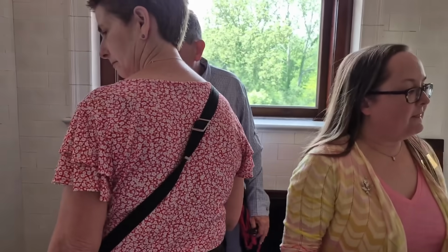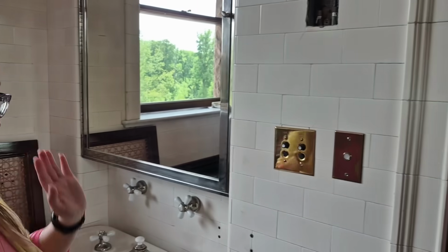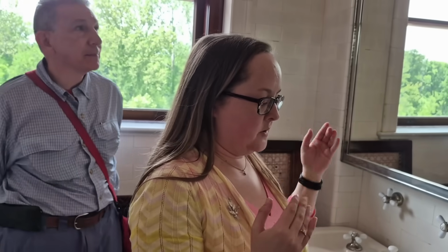Is this a call button? This is a call button. How about that? And we'll see Rosa's room down the hall has a call box right outside her door, and her door is actually slanted so she could hear it better.